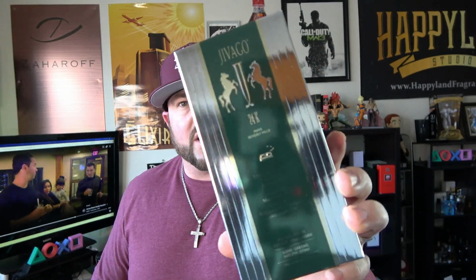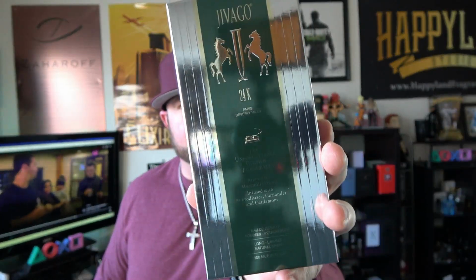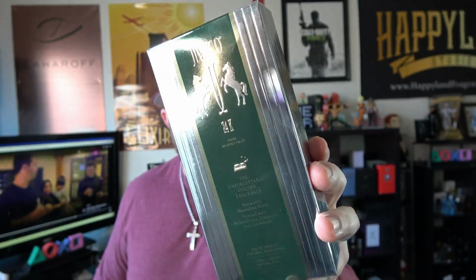I recently had a company called Jivago reach out to me and ask if I'd be interested in checking out one of their fragrances. So I checked out the website, looked at the 4 fragrances they have available, 2 for men, 2 for women, and decided to grab what seemed to be their flagship fragrance. And we're going to take a look at Jivago 24K here today. I'm going to bust it open, give my first impressions, and see if it's something that I think you should consider. Stay tuned.